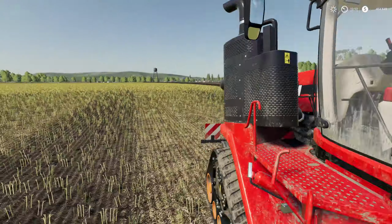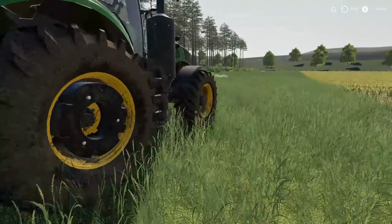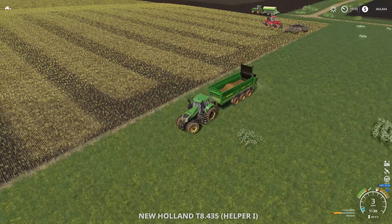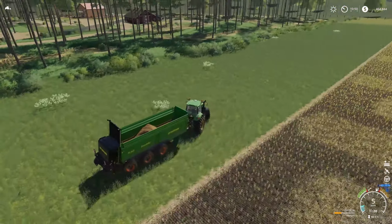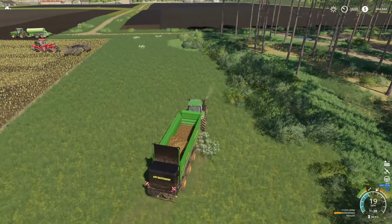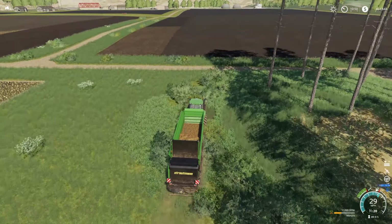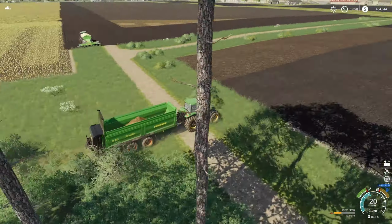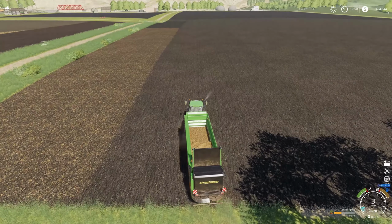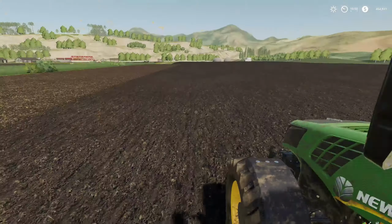No. I don't want you spreading it way up here. So hard to find good help these days. No. You're wasting manure. Workers. Get you turned around and get you working back on the field. This field only, please. So I'll have to keep in mind that the worker may, after he's done working that field, pick up that field over there. So, how about here? Is that good enough for you? That spread looks about right.